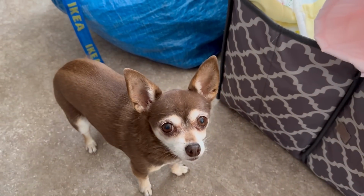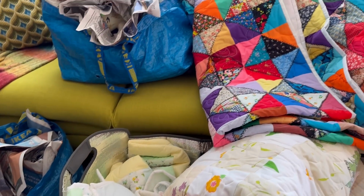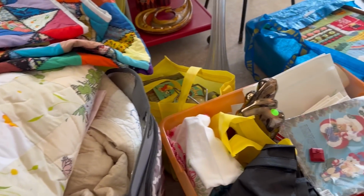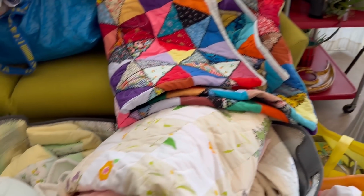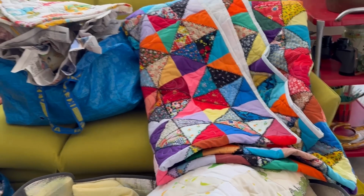Hi, Peaches. Hi. All right, so this is the haul. This is from 5 different estate sales, and we ended up with a lot of stuff. So we're gonna go through it and show you what goodies lie in these bags, and there are some goodies.